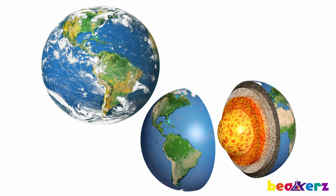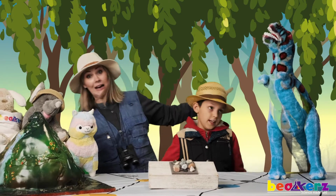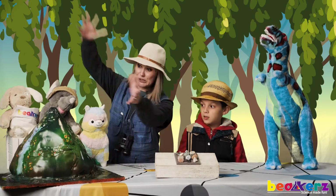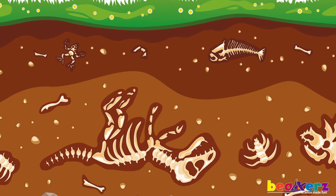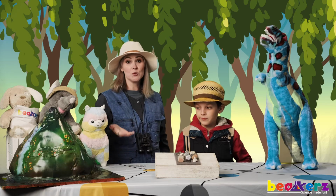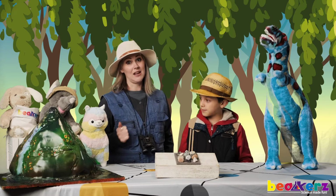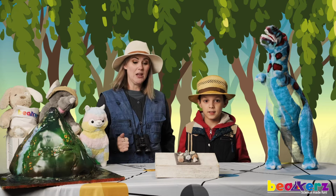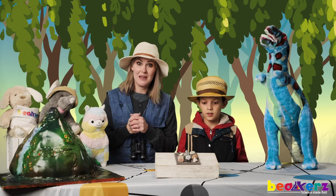Processes? Well, a process could be like an earthquake, or a volcano, or fossils. Do those sound familiar? Yep. Or minerals. That's right. Geologists study all sorts of things about the earth. So a paleontologist is a type of geologist. So the geologists we're going to talk about are the ones who study these amazing minerals.